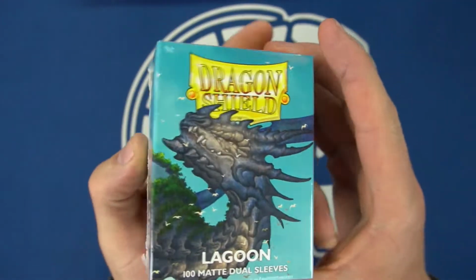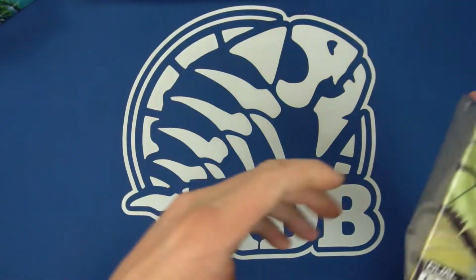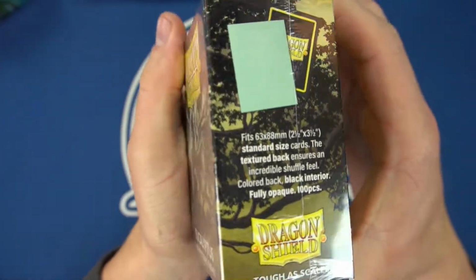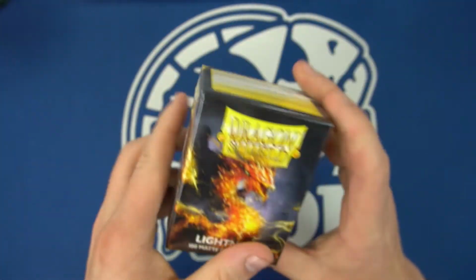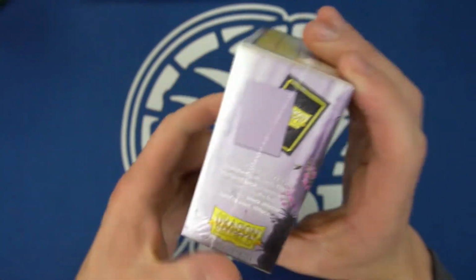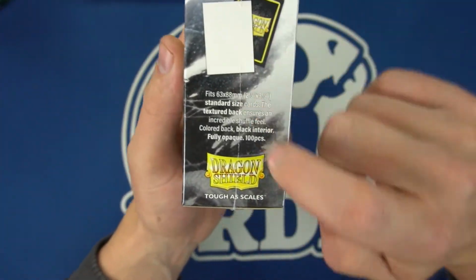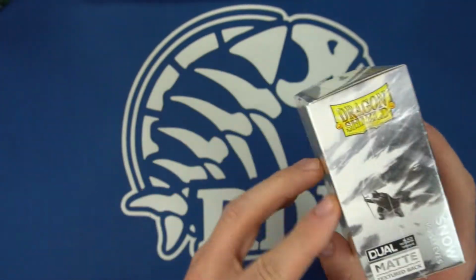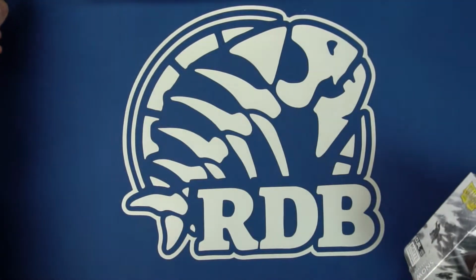So the colors that come in are this Lagoon. That's that blue color right there, a kind of light blue. Then you have the Eucalyptus, which is the kind of green-blue color, the teal color. You also have the Lightning, which is a yellow, and the Orchid, which is a light purple. And we have a Snow, which is a white color, and it has no transparency issues. It is completely opaque and you can't see through them. So you've got the textured backs, the dual matte, the black interior. That's exactly what these are. Really phenomenal product from Dragon Shield.